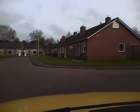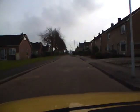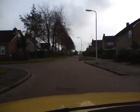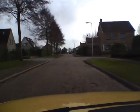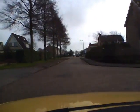You know, the less I look around at people, the less I look at my little contraption on my dashboard. Whoa! The less people look after my car and go like, what the fuck? Well, here we are. We go left here.